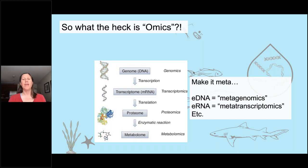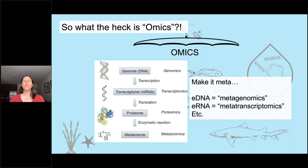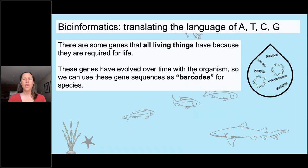It gets really complicated. I'm not going to talk about all of them, but just know that all of these terms kind of fall under the umbrella of omics. And at AOML, we're mostly working with DNA and metagenomics, but certainly there's been some great work done with marine systems doing transcriptomics and proteomics and metabolomics as well.